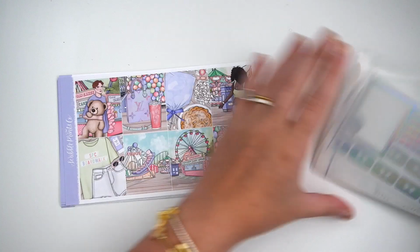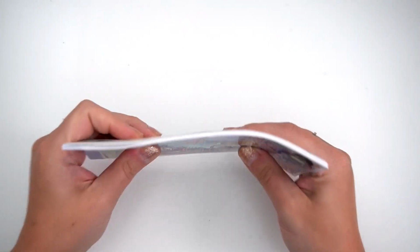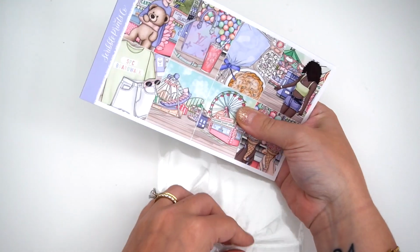And then that is the ultimate kit. So she has a couple extras. She even, when you get her, you're going to be like, yeah, she feels thick. So that is everything for the ultimate mystery kit.